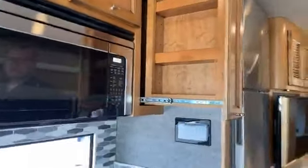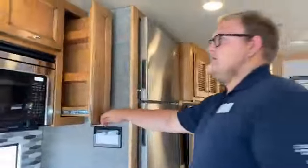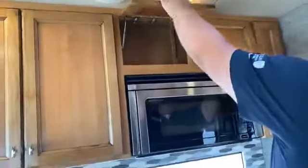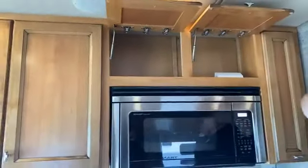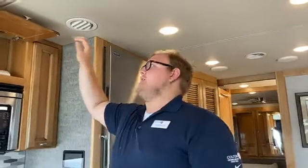Sliding spice cabinet inside this, which is really cool as well. Or you can put cans or whatever you need inside there. Again, tons and tons of storage inside this as well. They use a soft touch ceiling inside these as well, so it's almost like a foam layer. It's not going to be your hard, non-flexible ceiling. They give them a little flex.